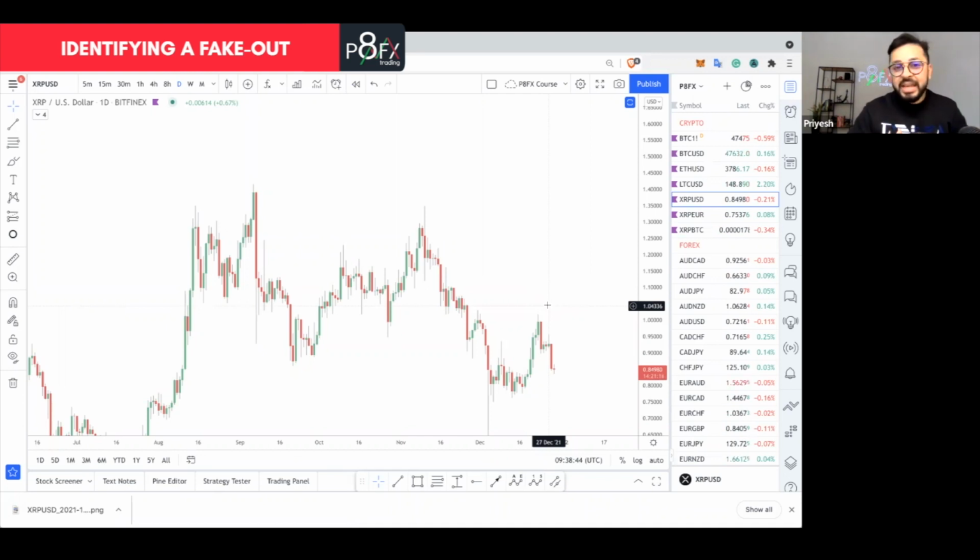Fake out is basically the same thing. It is there to trick you, so the market moves in the opposite direction to your bias. And then once you're scared, once you exit your position or it hits your stop loss, it then turns in your favor. So that's stop hunting and fake outs. So how to identify them?